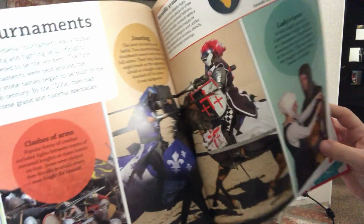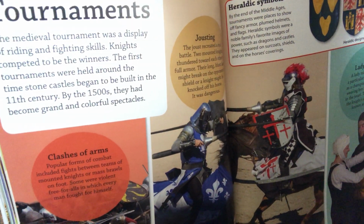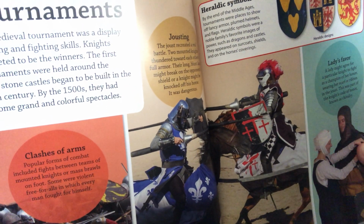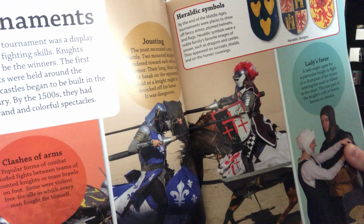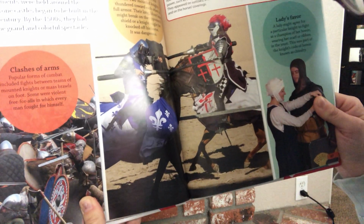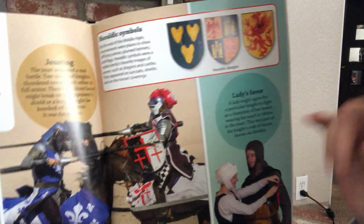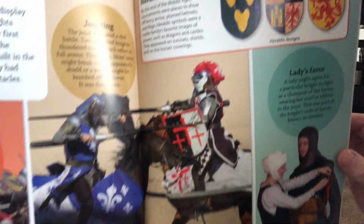Tournaments. The medieval tournament was a display of riding and fighting skills. Knights competed to be the winners. The first tournaments were held around the time stone castles began to be built in the 11th century. By the 1500s, they had become grand and colorful spectacles. Clashes of arms. Jousting. They used to ride at each other and use these super long sticks to try and hit the other one off the horse.